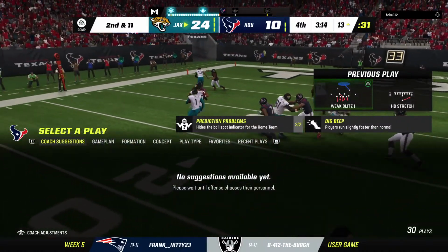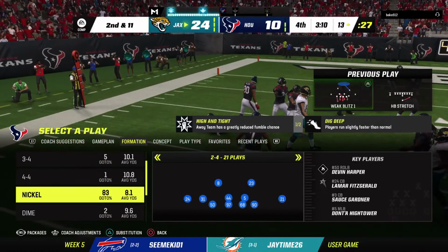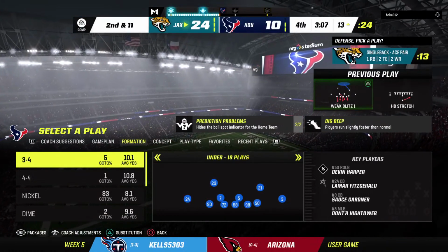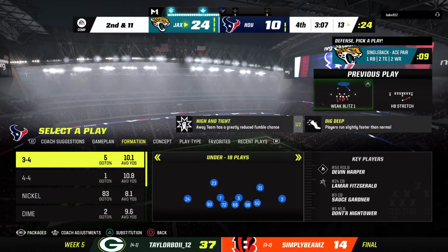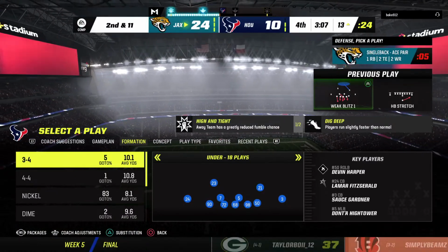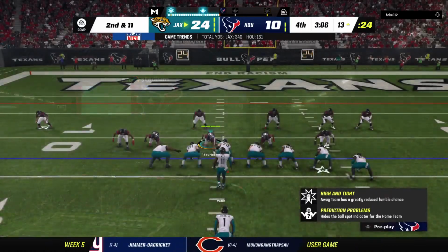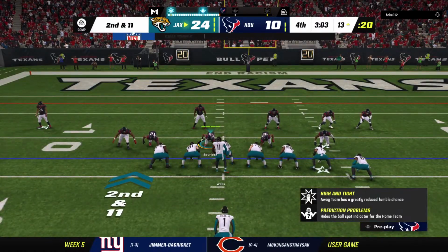The short field shrinks even more with the type of bodies they brought in on that play. Those extra tight ends, they weren't able to secure their blocks, and that one ended up going backwards. A loss of a yard there to start out. That leads to a 2nd and 11.